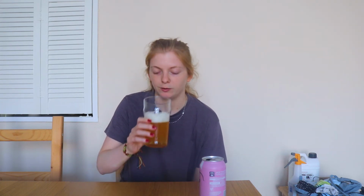A bit odd. Not really strawberry. Strawberry doesn't even smell like pineapple or mango particularly, but there we go. I think it's worth getting into trying this one and giving it a sip now, rather than waiting for the head to go down, because it'll go down naturally anyway. So let's give it a go.